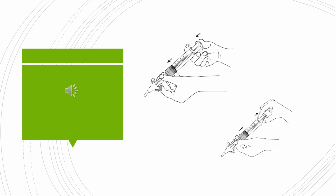If this method doesn't work, add 5 to 10 milliliters of warm water to a 60 milliliter syringe with the plunger in place. Attach the syringe to the tube and use a gentle push-pull motion. This might loosen the plug. Do not pull too hard on the plunger of the syringe. Pulling hard could damage the tube or the stomach lining.